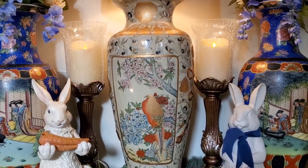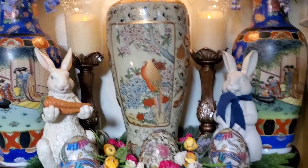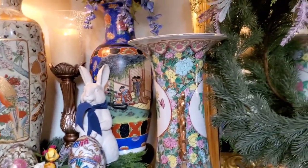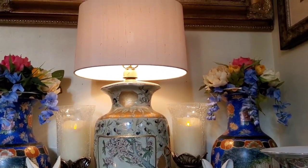And my candle holders, I put those back there as well. They were down on the buffet, so I've added those up here. And my vase is still right there too, guys. I didn't move anything. And the lamp here is still there too.